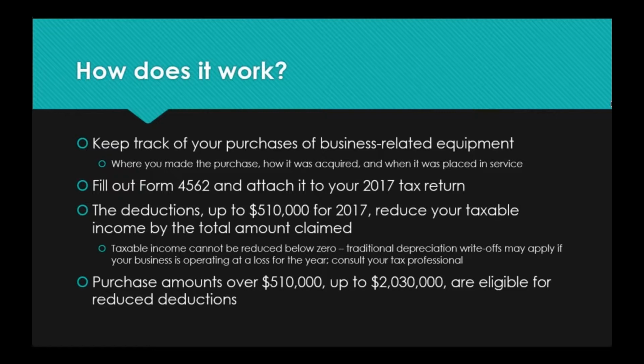The deductions up to $510,000 for 2017 reduce your taxable income by the total amount claimed. You can deduct 100% of the cost of any eligible equipment, as long as, as I mentioned, it was purchased between January 1st and December 31st, 2017, and it was placed into service between January 1st and December 31st, 2017. So if you spend $5,000 on computer equipment, you can deduct $5,000 from your taxable income.